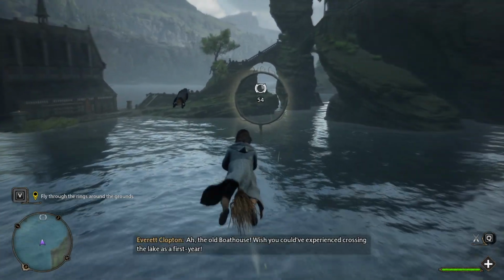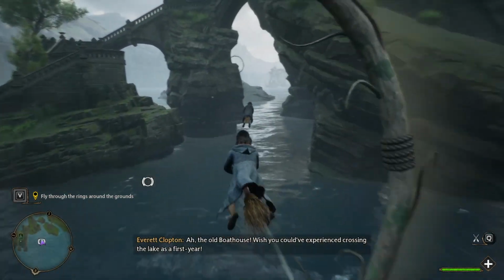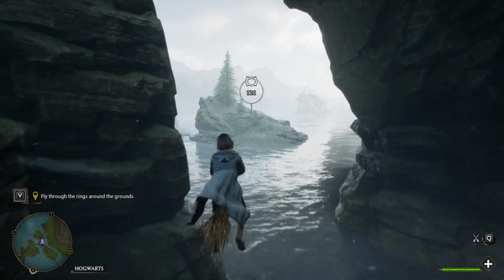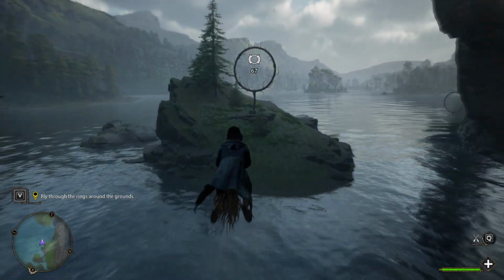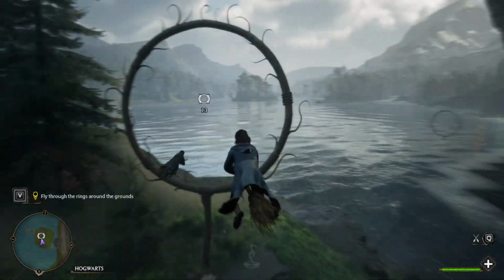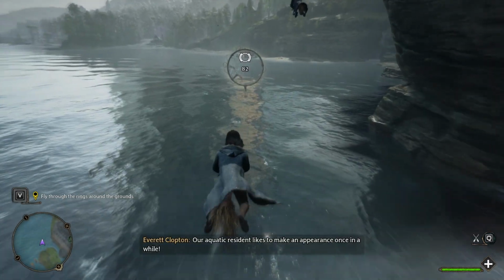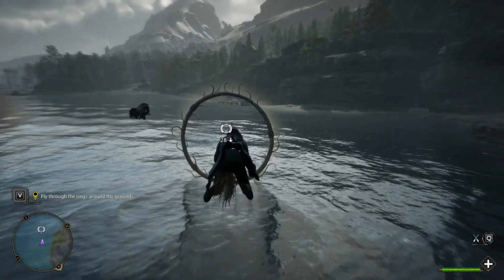Oh, the old boathouse. Wish you could have experienced crossing the lake as the first year. Whoa, our aquatic resident likes to make an appearance once in a while.